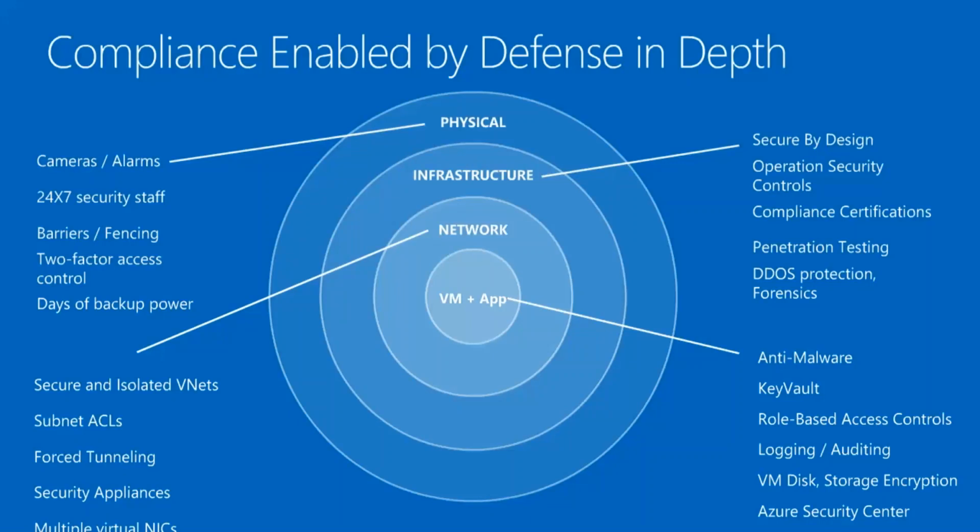From a VM and app perspective, we, of course, provide anti-malware tools from many vendors. We have Key Vault. That is a hardware appliance in Azure that you can use to store your keys. That actual appliance in Azure in the data center is physically secured to the point that if someone starts tampering with it, it does self-destruct. So your keys are fully protected even inside the data center with this Key Vault device.